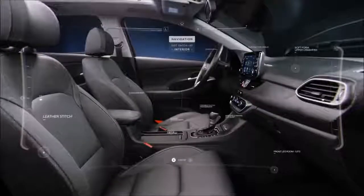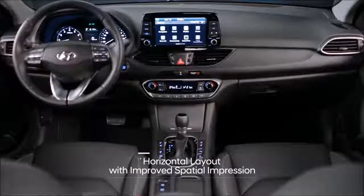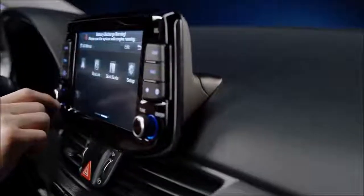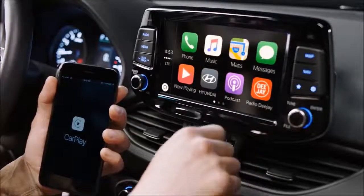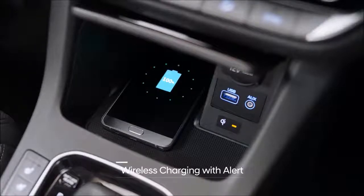Now, open the door and experience the i30. Ample space welcomes you in immediately. Stability of the horizontal layout. The soft materials, the intricate detailing, the optimally located navigation system. And the eyes-free CarPlay will keep your eyes on the road and your hands on the steering wheel, so you can focus on driving safely. The layout is intuitive. With the added charging function, your driving will be even more comfortable.